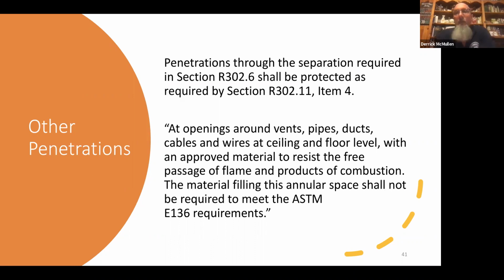That means that anything penetrating that wall has to be sealed up around the edges. There can't be gaps. So you have a water heater in the garage, and the water lines go up and through the wall. The space left around those pipes, between the pipe and the drywall, has to be filled, but it does not have to meet any specific requirement of ASTM E136. That is a fire rating, and it's saying it does not have to meet it. So in other words, it doesn't have to be fire rated caulk. It can be painter's caulk. But the bottom line is there can't be a gap.